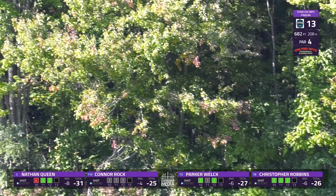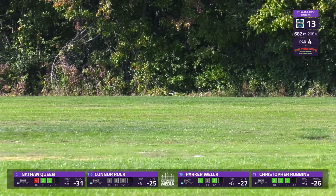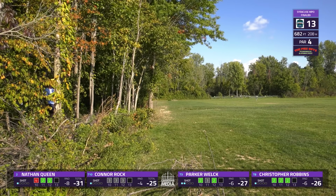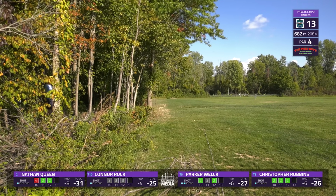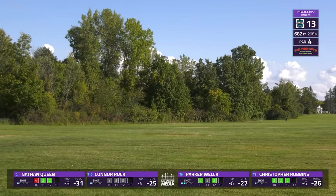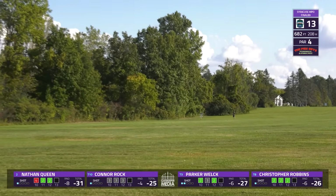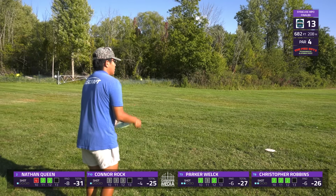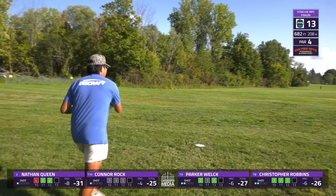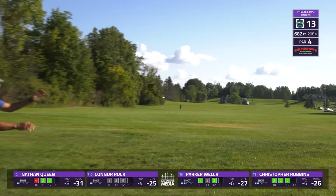And Connor smushed this one. Getting all the way back to hyzer. And that's got to be in the 450 ballpark. We got Parker throwing standstill flex forehand from the top of a wood pile. Making a decent amount of progress. He should still be able to clean up his 4 even after the missed drive. Yeah, he's inside of 300 feet for sure from there.